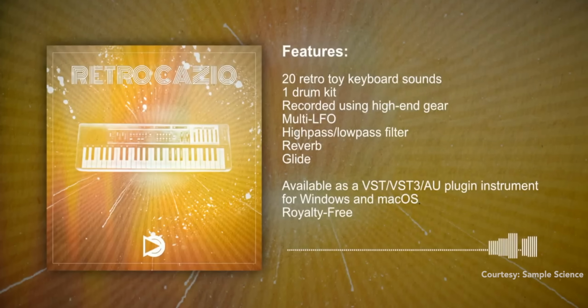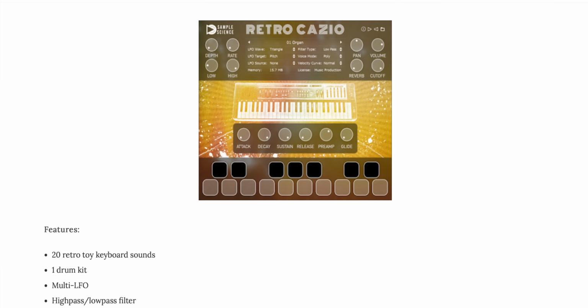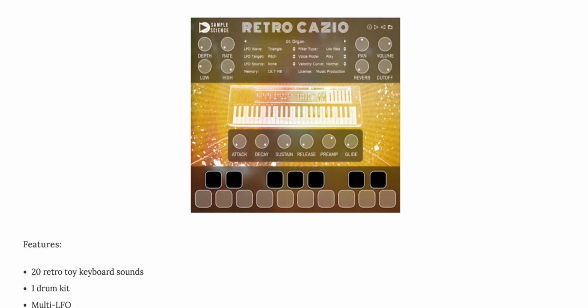They've also created the sound of the Casio MT-100 toy keyboard released in 1983. This plugin uses real samples from the Casio MT-100 and includes sounds and a drum kit. They've included a multi-LFO, high-pass and low-pass filters, and multi-modes. While you're on the Sample Science website, make sure you also download their free loop libraries as well.